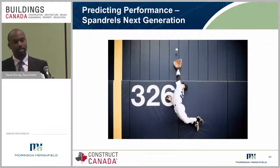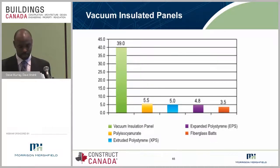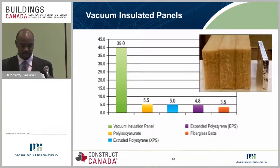So again, the question becomes, how do you move spandrel sections to the next level? What we've done is look at vacuum insulated panels. Like Steve said, that's by far the most promising technology to really see improvement and change in the performance of a spandrel section. Vacuum insulated panels, obviously, have an R-value of about 40 per inch. That's a significant amount.